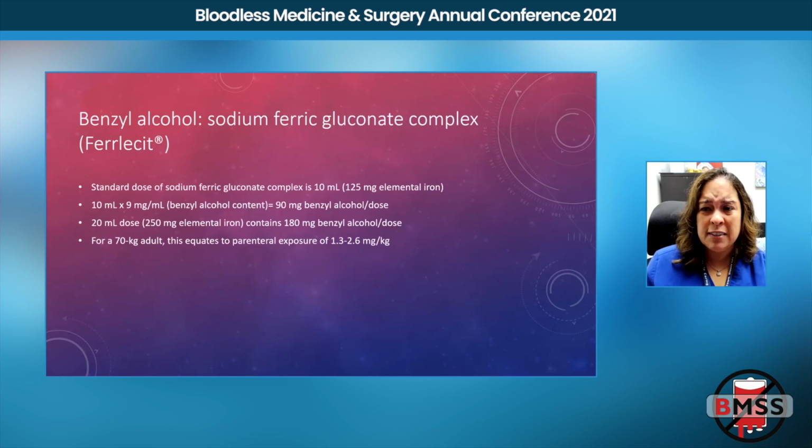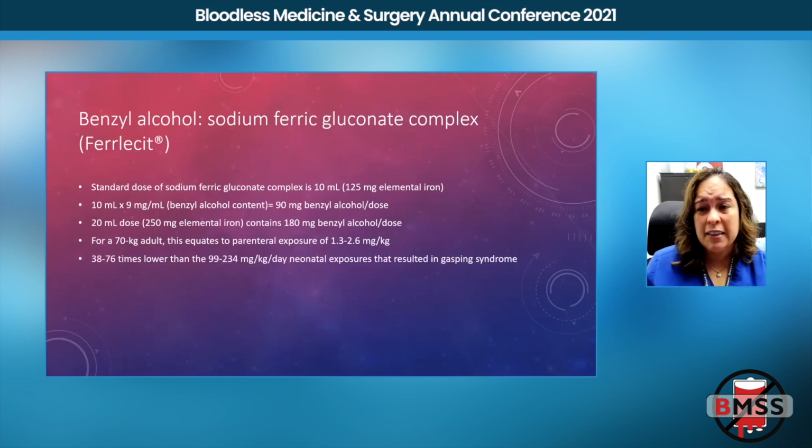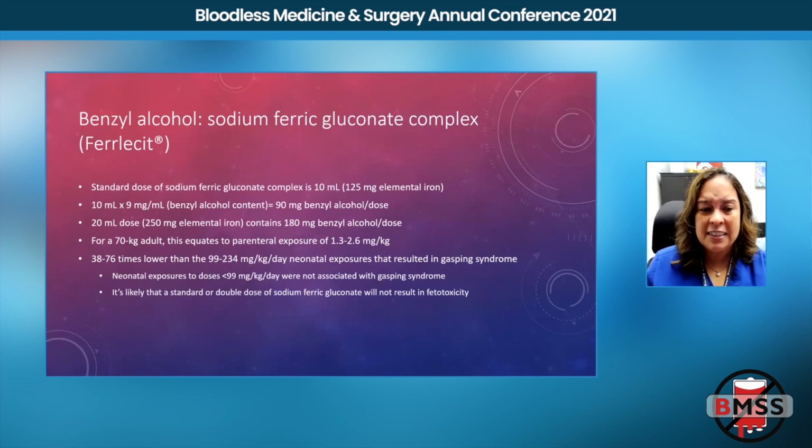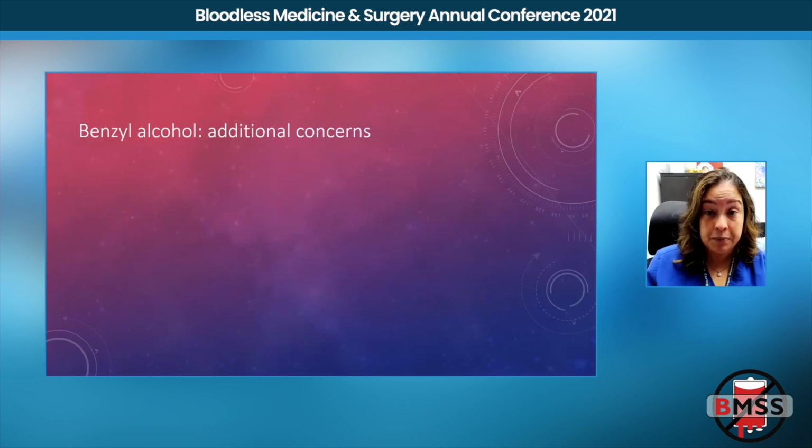And for a 70 kilogram adult, this equates to an IV benzyl alcohol exposure of about 1.3 to 2.6 milligrams per kilogram, which is well below that 99 to 234 mg per kg per day that the neonates were getting when they developed gasping syndrome. Remember that the neonates that received doses of less than 99 mg per kg per day did not get gasping syndrome. And so it's actually probably quite likely that a standard or double dose of sodium ferric gluconate is not going to result in significant toxicity to the fetus of a pregnant woman.